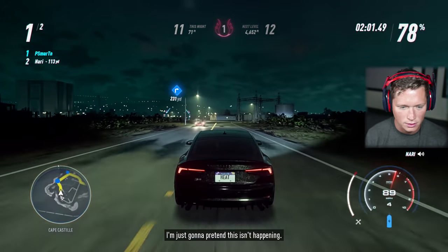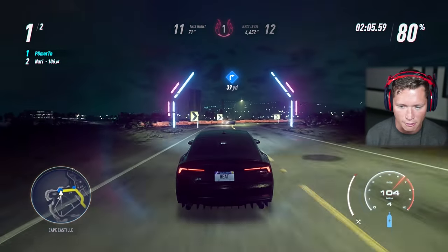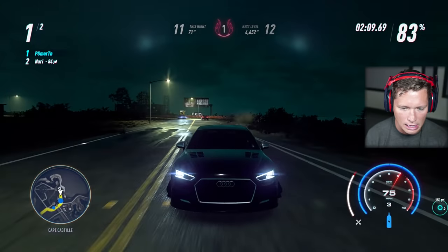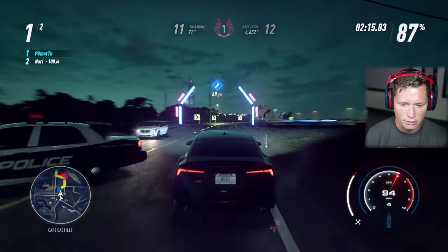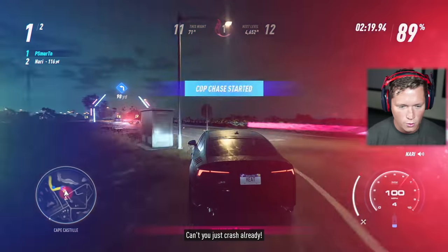I'm just going to pretend this isn't happening. I mean, we've had a couple of pretty bad wrecks, and we're still out in front. It's been a challenging race, if you want me to be honest. There's a lot of civilian traffic that we don't really have the choice of going around. Can't you just crash already?